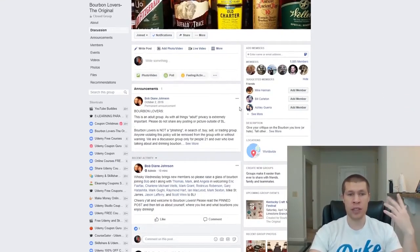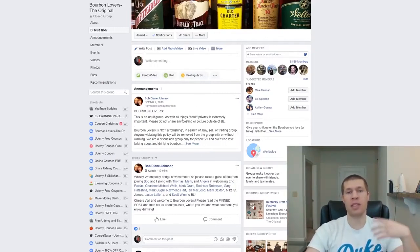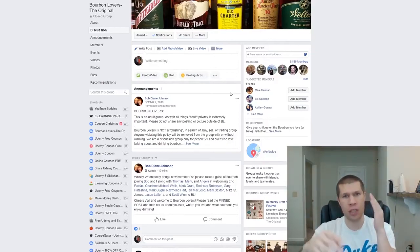What I would do is join these groups and engage with these people and act like a bourbon lover, and it's not something that I have to really act like, because I do like whiskey and I drink it quite often. I'd ingratiate myself in these groups and then slowly suggest to the group, hey, I found this product that's really cool, and maybe some people would go and convert. It's literally that simple. You can do the same thing on Reddit. I don't suggest that you just go there and spam your link, because that's not going to work.